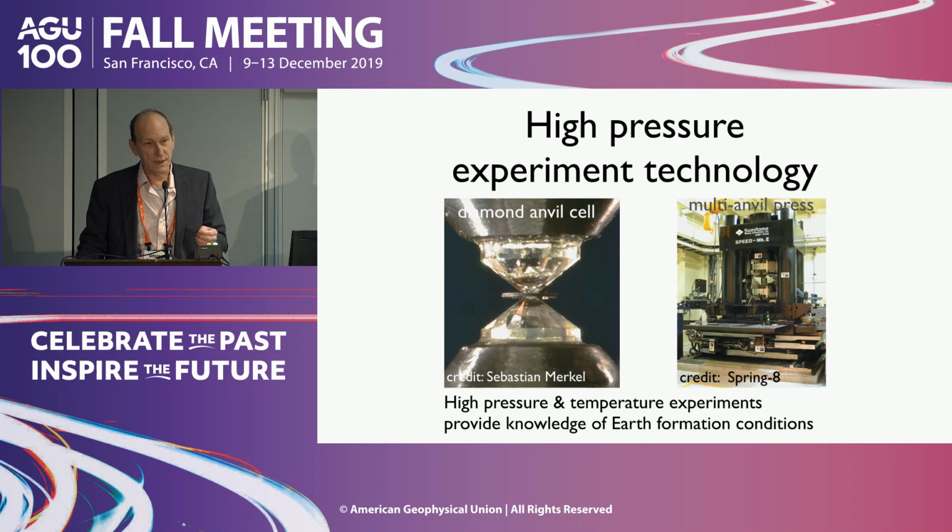Basically, they've come about because of the development of multi-anvil presses and diamond anvil cells, which have allowed those pressure-temperature regimes to be interrogated. Plus, too big to show here, but also synchrotron sources of very bright X-rays, which allow in-situ observations of experiments and so forth. So there's a lot of technological stuff that goes on behind here that should be acknowledged.